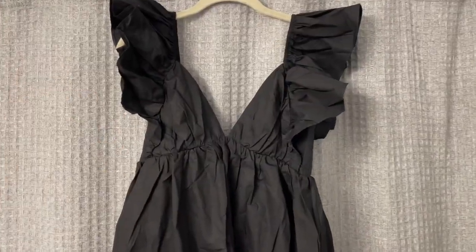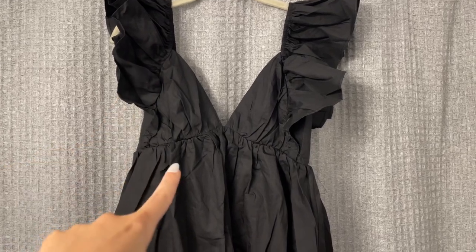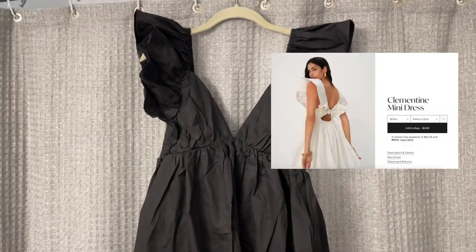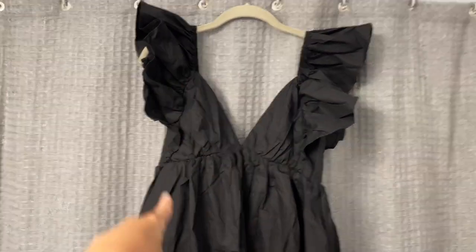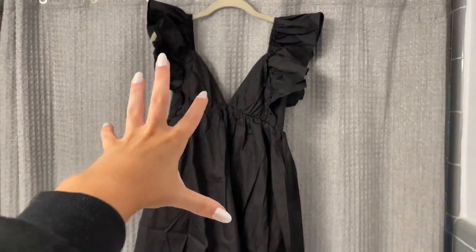It comes in, I believe, pink, yellow and black on Amazon. I think it was between $35 and $40. I think the For Love and Lemons one is like $100, but you can get a bunch more colors. If you like that dress and you want to get it on a budget, I will link both the For Love and Lemons and the Amazon dupe one here.